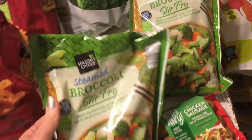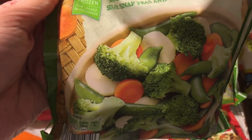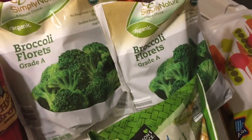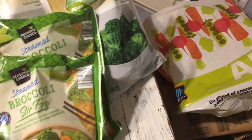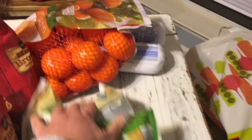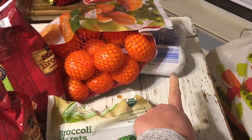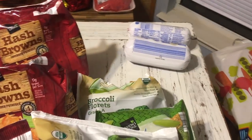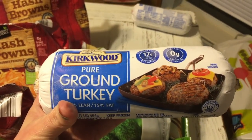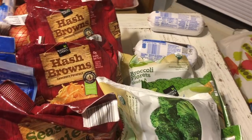I got some broccoli florets. Is this broccoli? This is the broccoli stir fry, as well as this one. And then 2 broccoli florets. And then I got some chicken sausage, and this will be really, really good because we love those. I got some little cuties. I got about 6 rolls of the ground turkey that I buy from Aldi. You see this every month, so I bought about 6 or 7 of these because I still have a good amount of meat in my deep freezer.